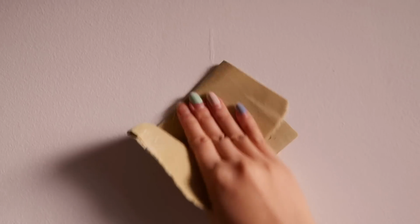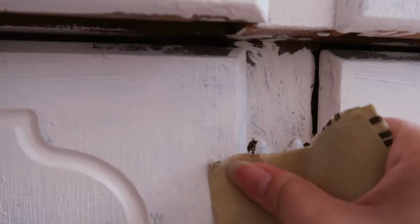So I started out by filling some of the holes in the wall with some spackling, and then I sanded the rough areas on the walls and cabinets with some sandpaper. But then here's when I ran into the issue.